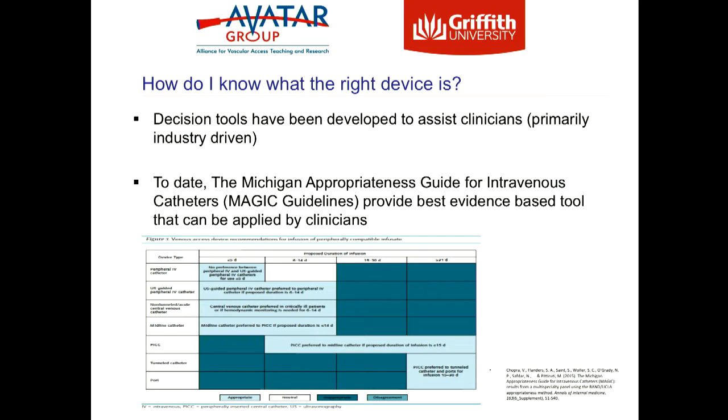Probably, from a clinician perspective, the best guidelines we currently have are the MAGIC guidelines, and they were developed in Michigan. And they're to do more with the proposed duration of the infusion. It's estimating that if you're going to give something which is peripherally compatible, so it's not vesicant, it's not irritant, if it's going to be less than 5 days, then yes, a peripheral IV catheter will suffice. If they've got difficult access and you're going to use ultrasound guided, depending on where you put it, particularly if you put it in an area that's not an area of flexion, for example, it can last a little bit longer.